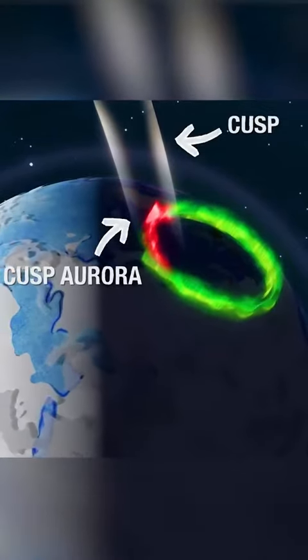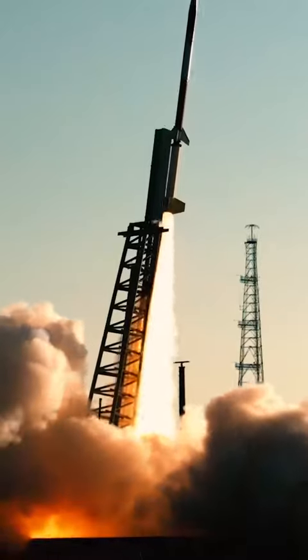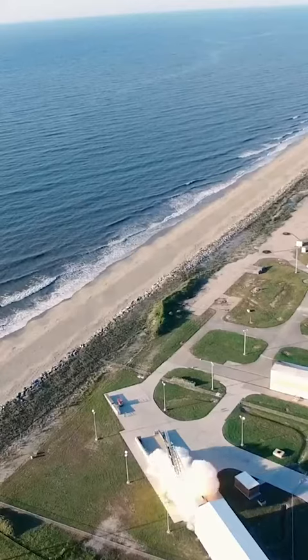They're using a sounding rocket, which is different from the bigger rockets that carry satellites and humans into space. It's a small suborbital rocket that flies briefly into space, collects real-time data for around 15 minutes, then falls back to Earth. It's affordable, quick to build, and can launch towards a precise point.